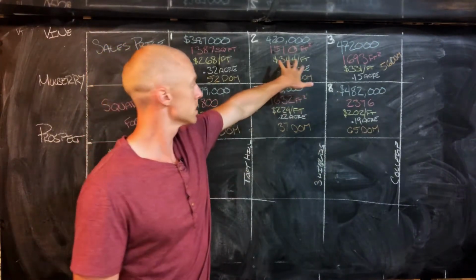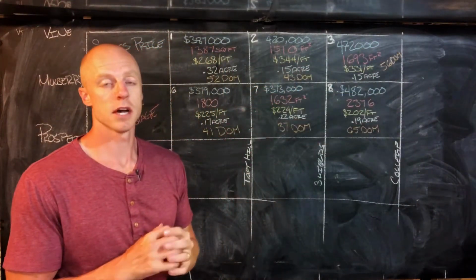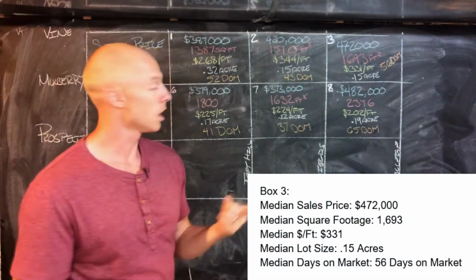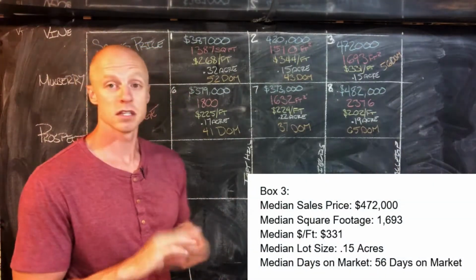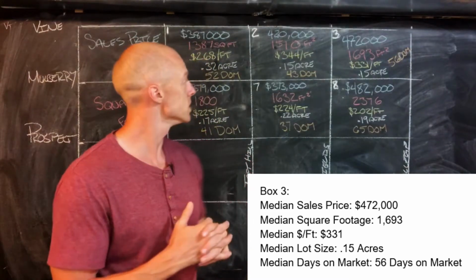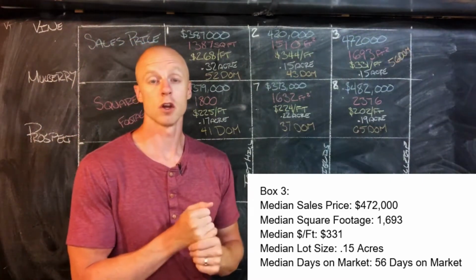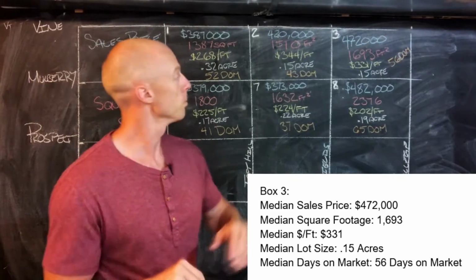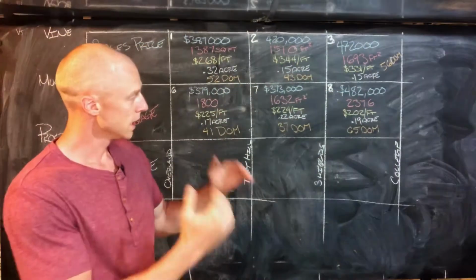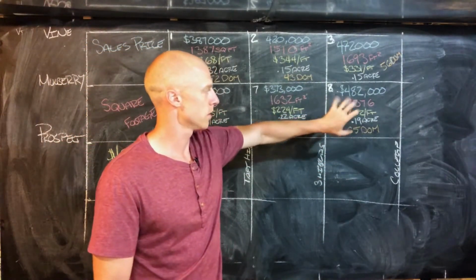These two, this matrix number 2 and number 3, are truly going to be your downtown areas. So you're going to pay more price per square foot, up in the 300s, less lot. Square footage for the house is going to be 1,700 square feet, and they're very desired homes. So long as they are priced right, they are going to sell. Median price point $420,000, $472,000 right here.